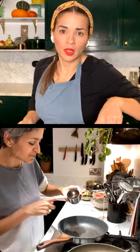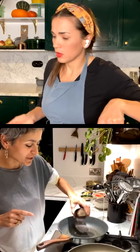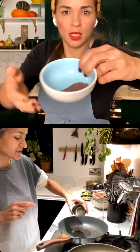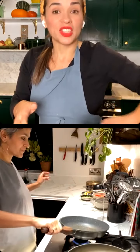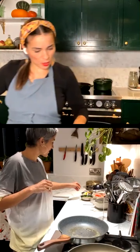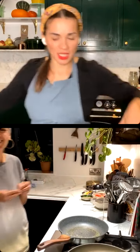So Chetna's using sunflower oil. I've just got rapeseed oil here. So you could use any neutral tasting oil. Yes, absolutely. And so I'm just going to add a teaspoon of black mustard seeds. You can use white mustard seeds if that's what you have at home, which is fine. I managed to find black ones. Oh my goodness, this is going to pop everywhere. I better turn down the heat.